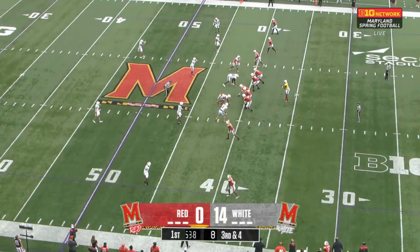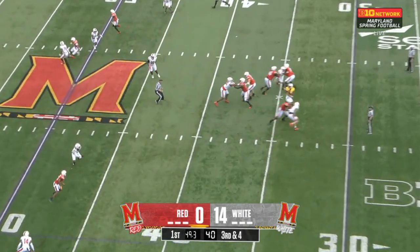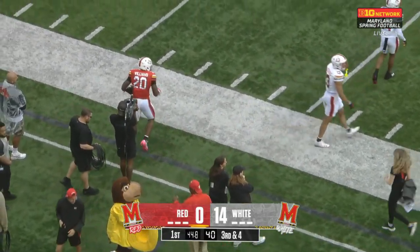Looking back at Stefon Diggs, DJ Moore, they've always had good kids. And Octavian Smith is cut from the cloth. And what a catch for Williams. He was out of bounds.